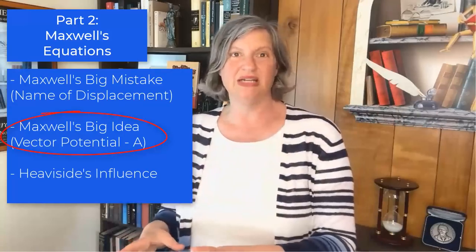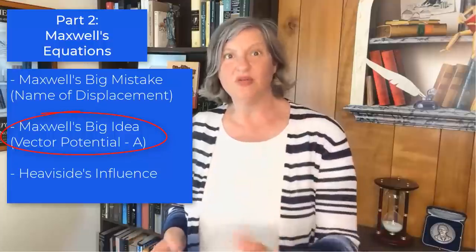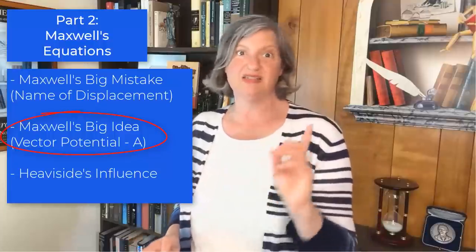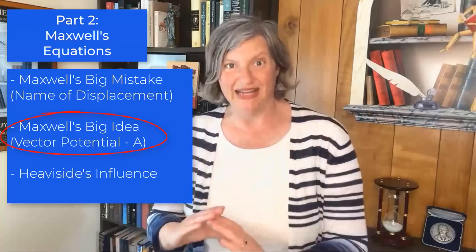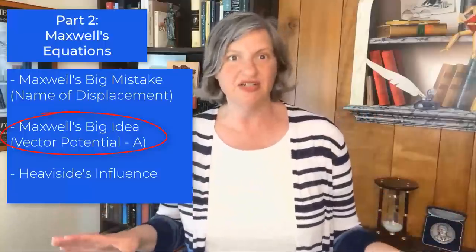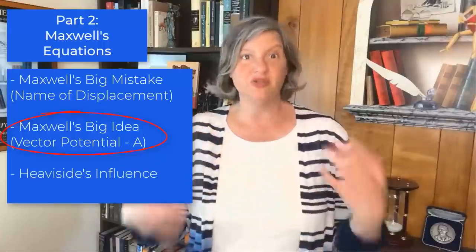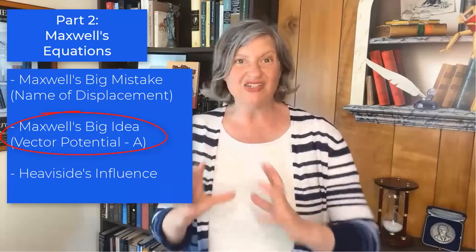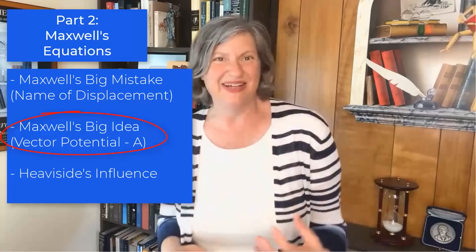The next one's going to be about Maxwell's biggest success, which is not what you might think. Maxwell's biggest success, in my mind, is actually what's called the vector potential A. Now, when I learned about the vector potential A, I thought it was the stupidest thing I've ever heard. And I'm not alone in this. Oliver Heaviside said it was like evil. He wanted to murder the whole world. He really hated it. And most people have ignored it ever since Heaviside, but it's actually profound and wonderful and interesting. And I'm really excited about that one too.